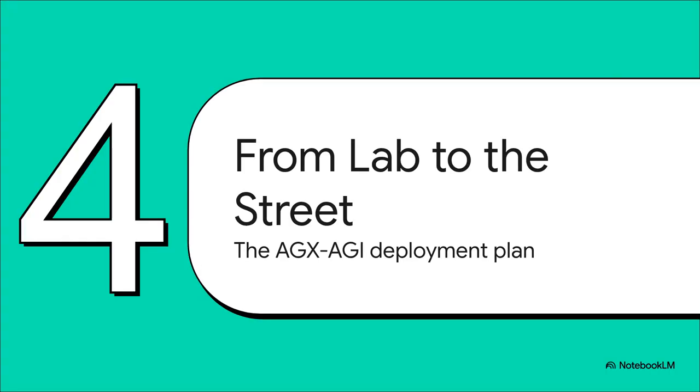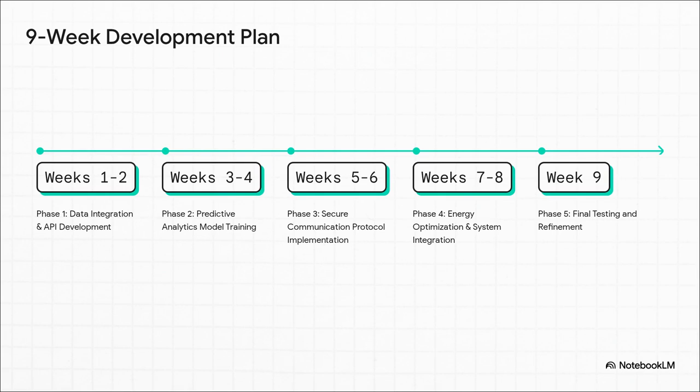So we have the body, we have the brain, and we have the proposed conscience. But how do you actually take this from a concept to a reality on the street? That's where our final AI specialist comes in. Meet AGX AGI, the deployment strategist. Now, the development timeline laid out by AGX AGI is, let's just say, ambitious. The plan maps out a path from initial data integration through training the AI, securing the communications, and all the way to final testing in just 9 weeks.